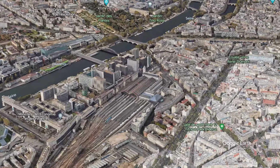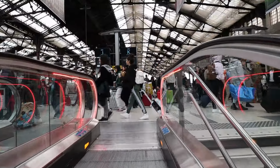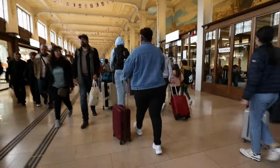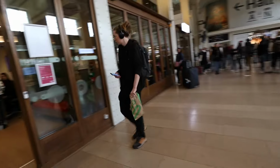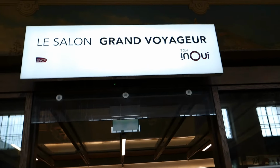We begin at one of the major train stations in Paris, France. This is Paris Gare de Lyon. I had just arrived from one of the other main train stations in the city, Paris Gare du Nord, which is an overcrowded, crime-infested hellhole. I made it to Gare de Lyon. Now let's find the Salon des Grands Voyageurs. I think I see the sign right over there. Let's walk over. My first-class ticket gives me access to the lounge here at Paris Gare de Lyon. It's called the Salon Grand Voyageur, which in my brain translates to Big Traveler Lounge.